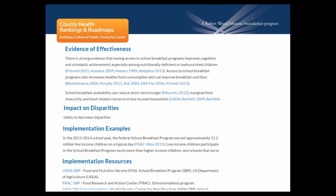If we scroll down the screen, we'll find evidence of effectiveness. This is the real meat of the entry. It describes the outcomes the strategy has been shown to affect, along with effects for specific populations, and when available in literature, what makes a strategy well implemented and the cost. You'll see we also include the likely impact on disparities, examples of implementation where they're available, as well as implementation resources when available.